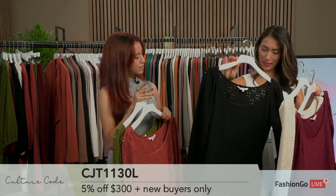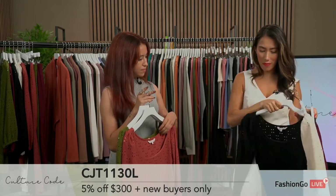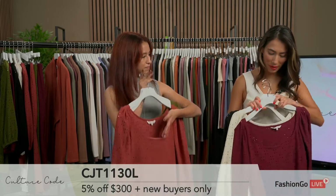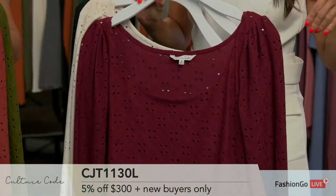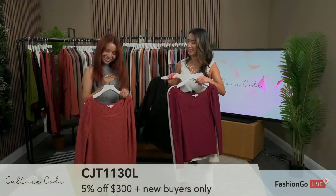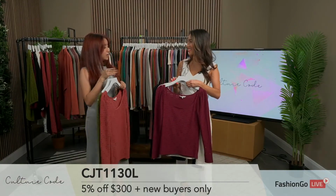And even though it does have that peekaboo effect, I did notice that it covers up the cleavage area. We have a half lining here, so you don't have to worry about anything. Nothing showing in the chest area. And the rest of it, don't worry about it. You can wear it with one of the skirts again, or with jeans, trousers. You can totally see that.